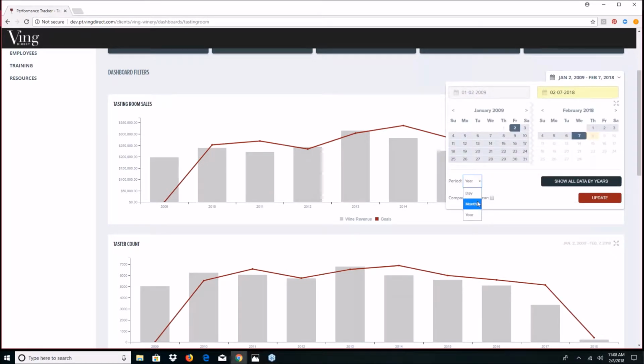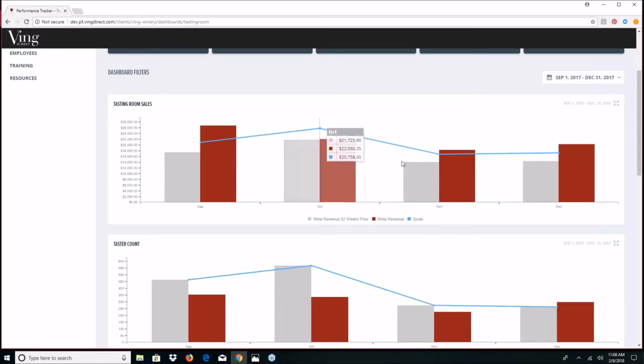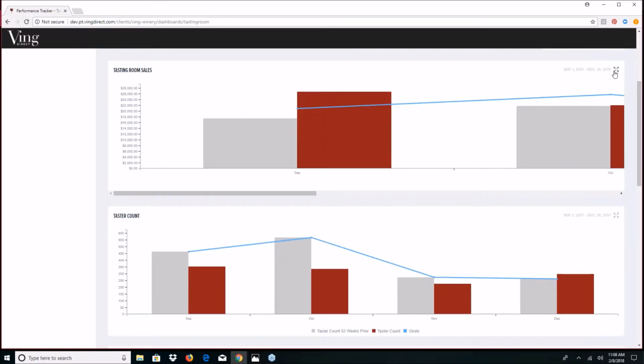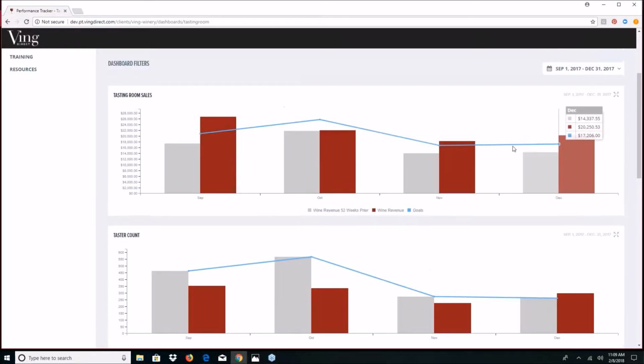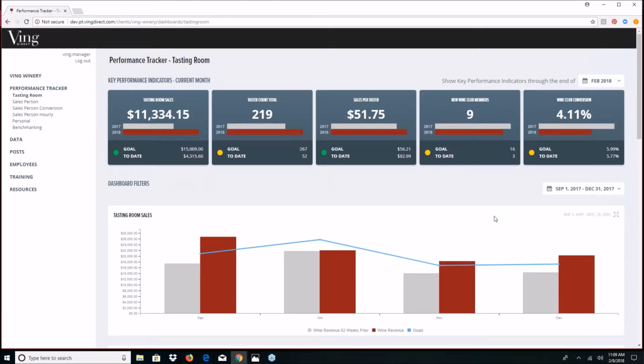All right. So let's get back to looking at this by month. There we go. And I'm going to compare it to last year and update. Don't forget to update. Again, it will not change if you don't update. And when you update, it will change the view for every single graph that you're looking at. Another new feature we have is this toggle in view, where you can zoom in. And again, when you hover, the numbers pop up there. So you can toggle in and out to see a closer view if you're looking at a more spread out date view.